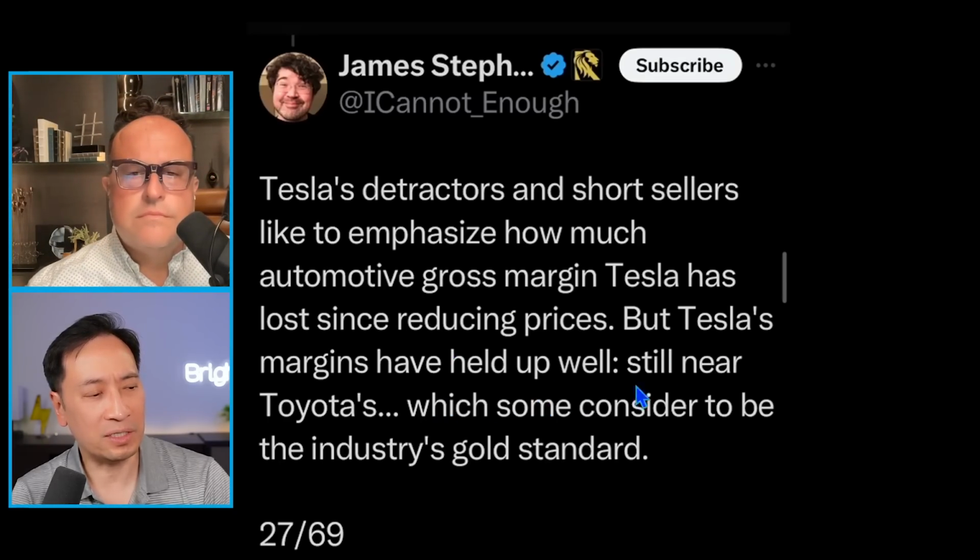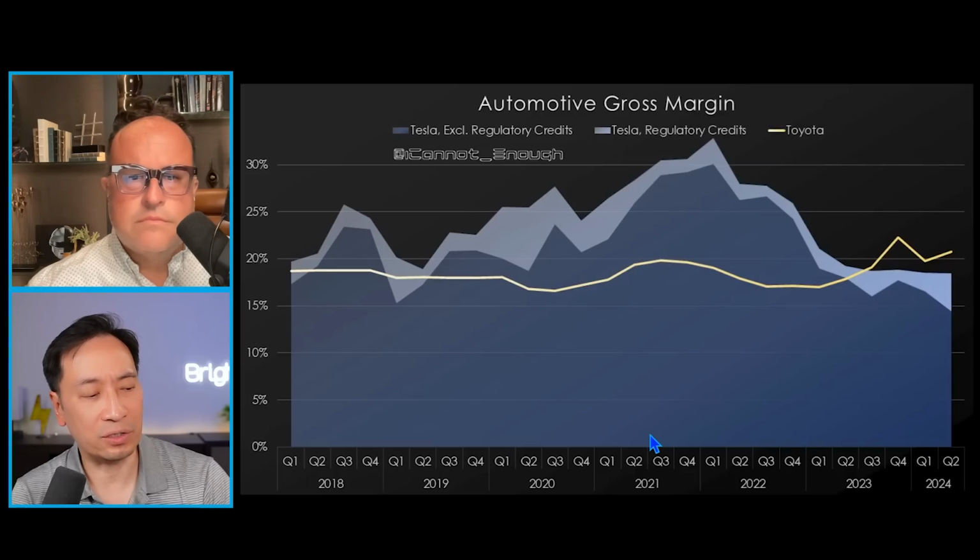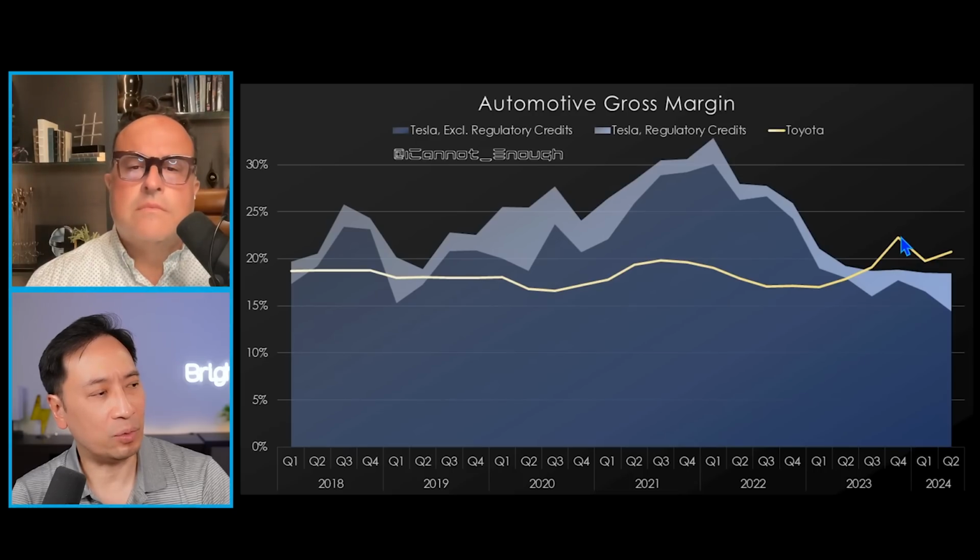But Tesla's margins have held up well, still near Toyota's, which some consider to be the industry's gold standard. You shared this table, and if you look at the yellow line, that's Toyota's automotive gross margin. They're around 18%, even popped up to 22%, and then around 21%. Meanwhile, Tesla's gross margin, the blue line, is excluding the regulatory credits. So let's take a look at that one instead.